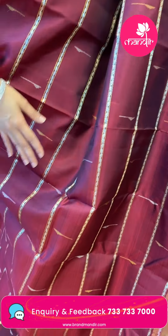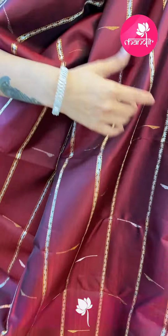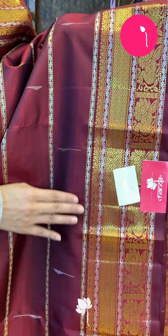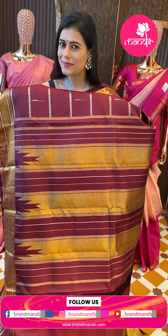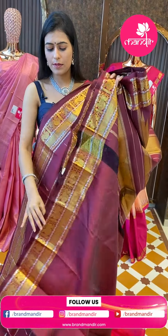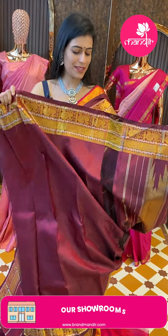All over the body, we have this amazing design. On the border, as you can see, we have silver and gold zari. Here comes the beautiful pallu. And the blouse is the running blouse. Yes, this is the running blouse that we've got with this sari.